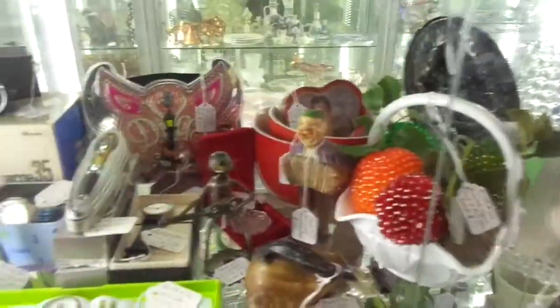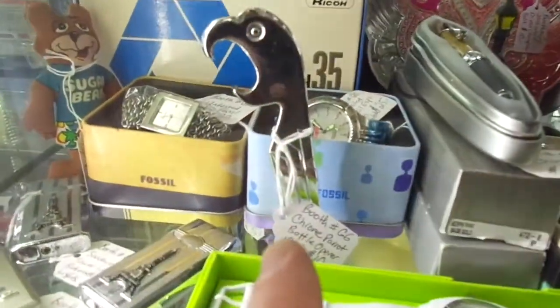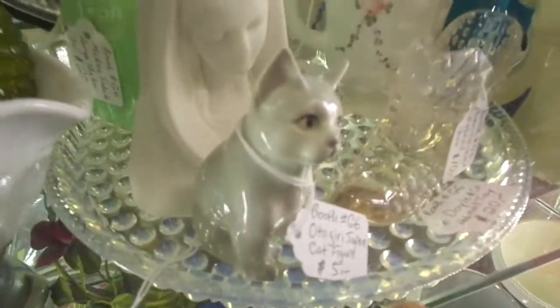Yeah. This shelf, I added the parrot bottle opener. And I added the cat. It's a stupid cat. You know how long that's been on our shelves? Yeah. I just figured out, you know what? I'm tired of looking at that dusty cat. I cleaned it off and I put $5 on it.